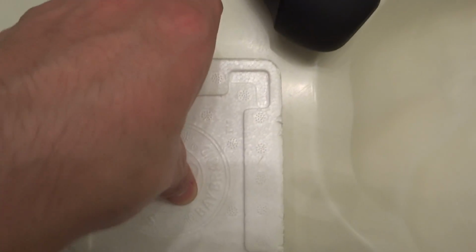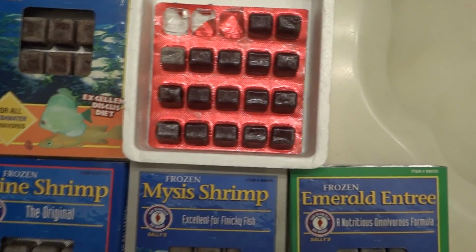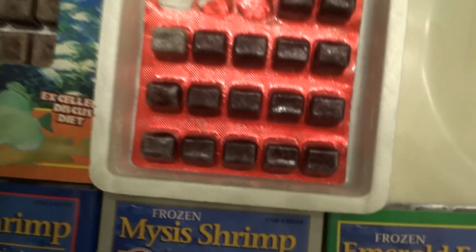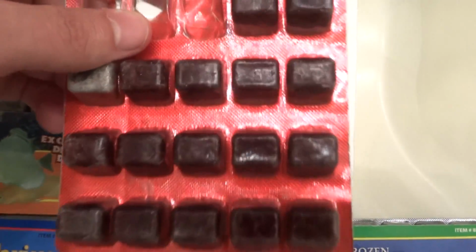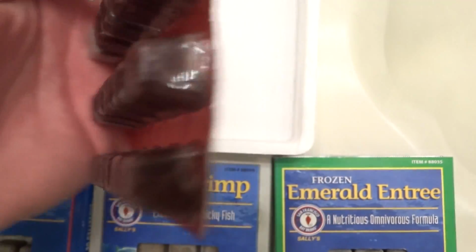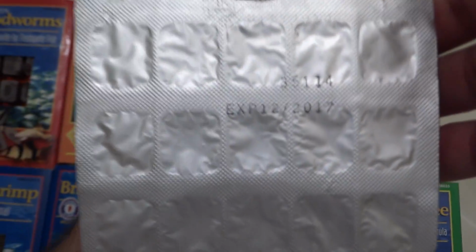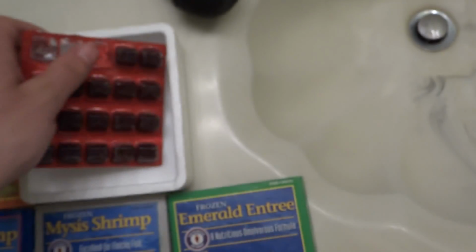And in this container is another brand of red bloodworms. I have 2 packs of red bloodworms, but they're both from different companies. The difference between this one and the other one that I have is these bloodworms are a little bit smaller and thinner, and I think I've had these for over a year now. They've just been sitting in my fridge.